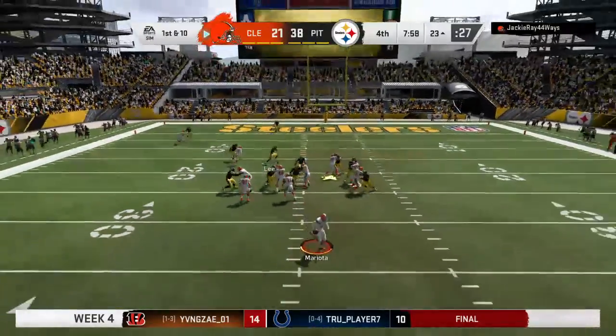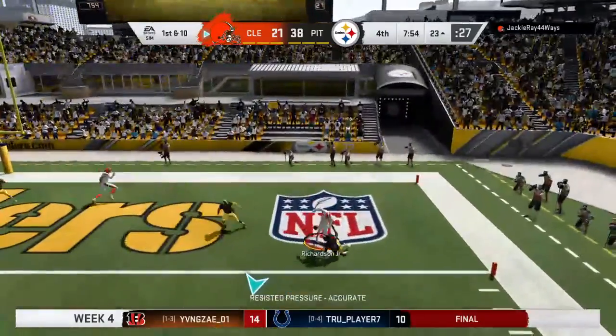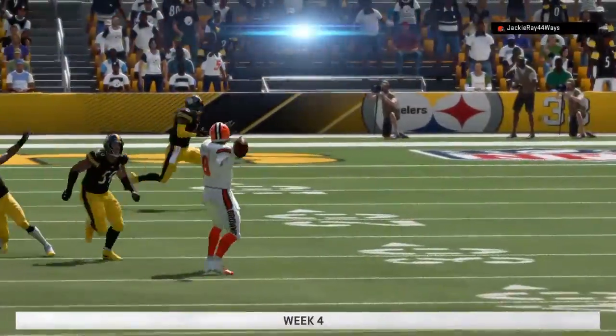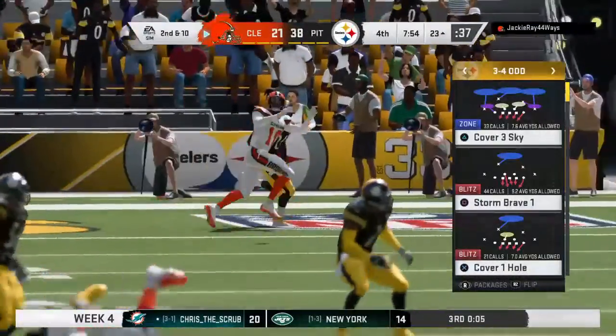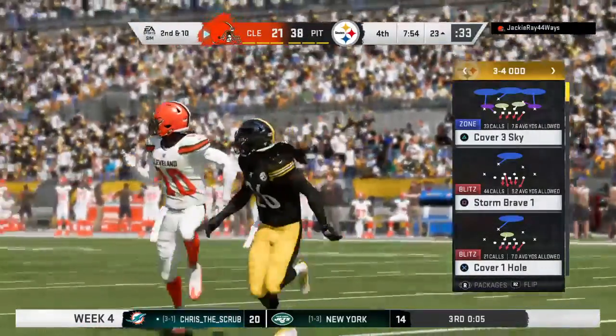Play action now. Mariota sliding out of the pocket. And incomplete. He dropped it in the end zone. Just nothing there again. He's been sacked multiple times. We've seen the interceptions, of course. He's really been through the ringer, hasn't he?